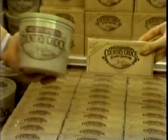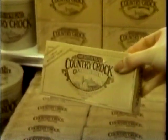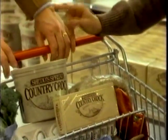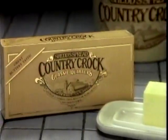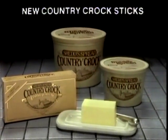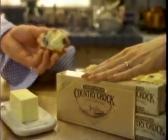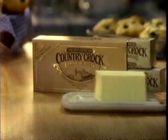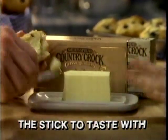Hey, this is new. Country Crock in Quarter Sticks. Country Crock taste in sticks? See, that same buttery taste in quarter pound sticks. So now we can stick with Country Crock's great taste and still have fewer calories. Just like I'm stuck with you. New Shedd's Spread Country Crock Quarter Sticks. Rich, buttery taste, fewer calories than regular margarine, and no cholesterol. Hey, muffins. Mmm, Country Crock is the taste to stick with. You mean the stick to taste with? Oh. Mmm, stick around. I'm just getting started.